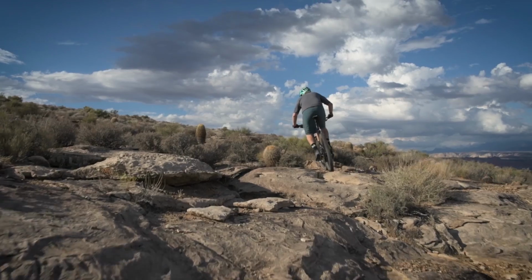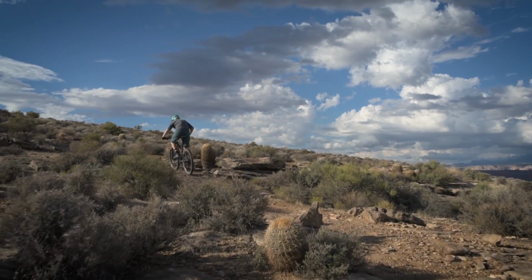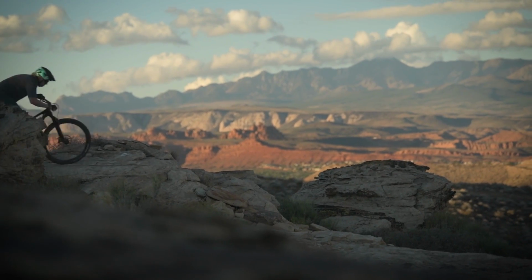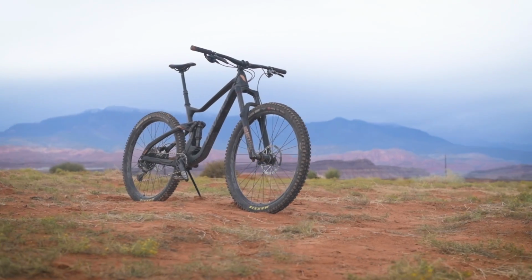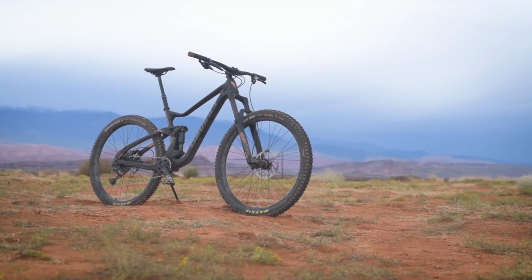We ran into the same thing with the Spartan 29. Like, we had to go back out and do it again. And I think it's this do-everything kind of a bike.